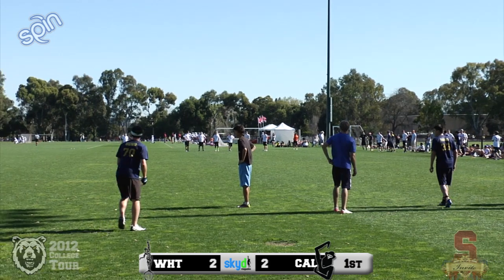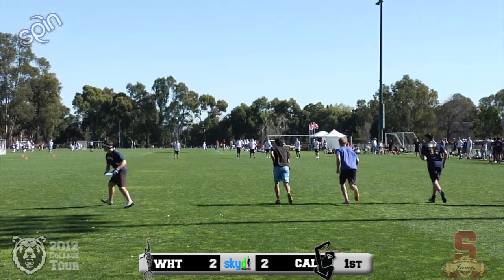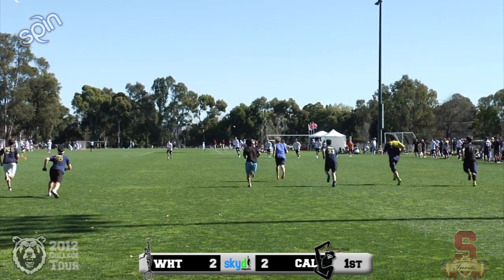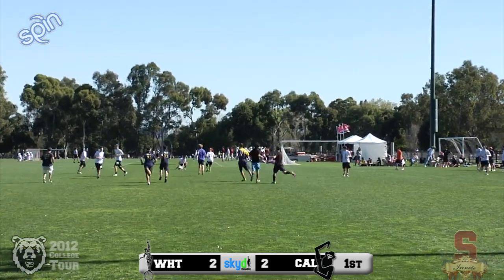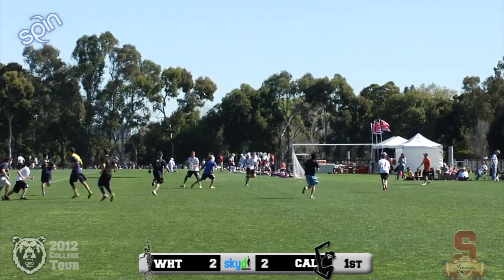Whitman's last offensive point lasted less than 20 seconds. We'll see what happens on this one. Pull goes up, blading outside in. Ben McGinn stopping the roll, picking up the disc, centering to Norden.